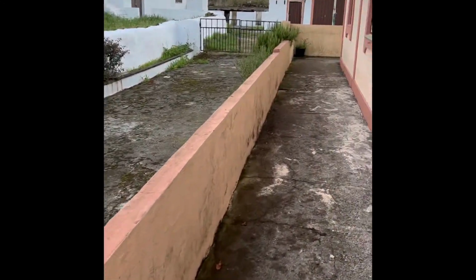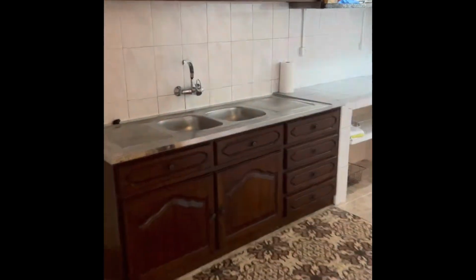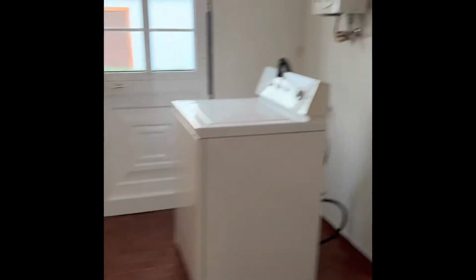Okay, I'm going to try to go fast. So this is the yard. That's a driveway. This is the little living room area, dining room. Kitchen. This is actually an old stove back here where they used to cook in this big old one, but they closed it in and made it more of a kitchen. This is a huge laundry room, but can definitely serve as a bedroom. Huge bathroom with a bidet.